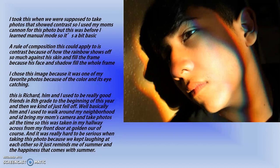A rule of composition this could apply to is contrast because of how the rainbow shows off so much against his skin, and fill the frame because his face and shadow fill the whole frame. I chose this image because it was one of my favorite photos because I like the rainbow a lot.